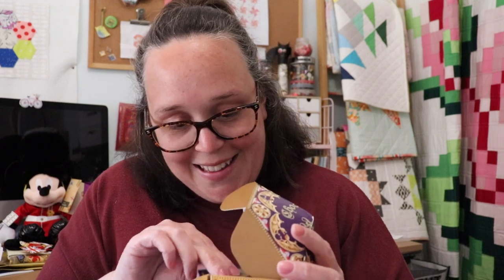Is this the universe telling me that I truly am a Gryffindor? I'm not brave. I'm definitely a Hufflepuff. Anyway, it's a first world problem. So that is my chocolate frog. Putting them all back together again. And I will eat that on a later date with a cup of tea.